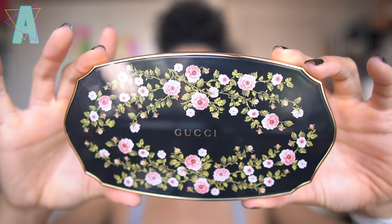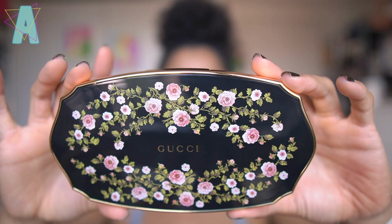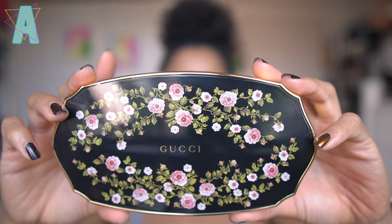Full disclaimer, when I shopped for the Gucci blush in Nordstrom, I saw the current Gucci eyeshadow palette. There was a little voice in me that said, just get it, Alicia. I almost did, and I walked away. Because number one, I much prefer the design from last year's palette. There's an old world vintage feel about it with the black background and the roses on top. I don't know, it just invokes something very sophisticated and elegant in me.